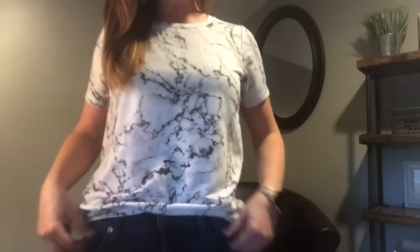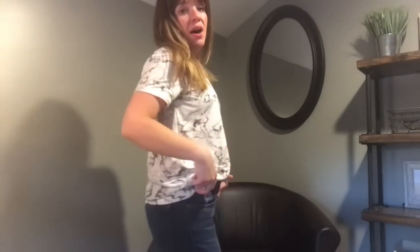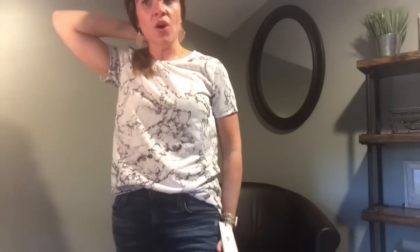I'll be right back. All right, guys, so here is the marble tee. I like this one. This is one of the ones that I requested, and I think it's super cute. I really like it tucked into these jeans. I think it's a really cute outfit. I don't have a lot of casual t-shirts like this, so I really, really like this one. What do you guys think? I think it's pretty cute. I like the top. I like it with these jeans. I did not think that I would like these jeans as much as I do.